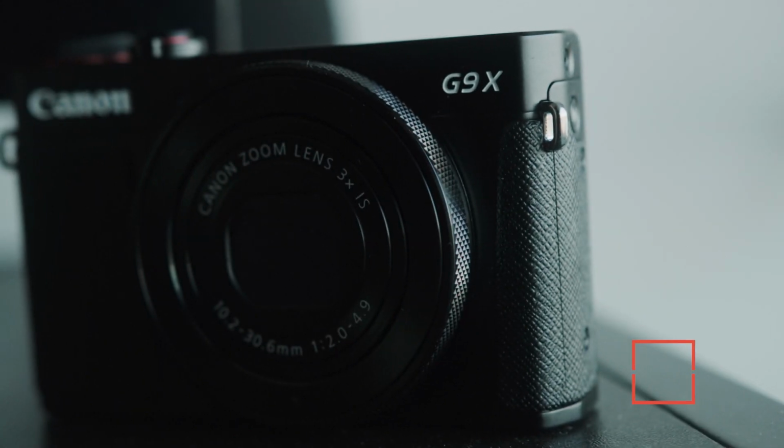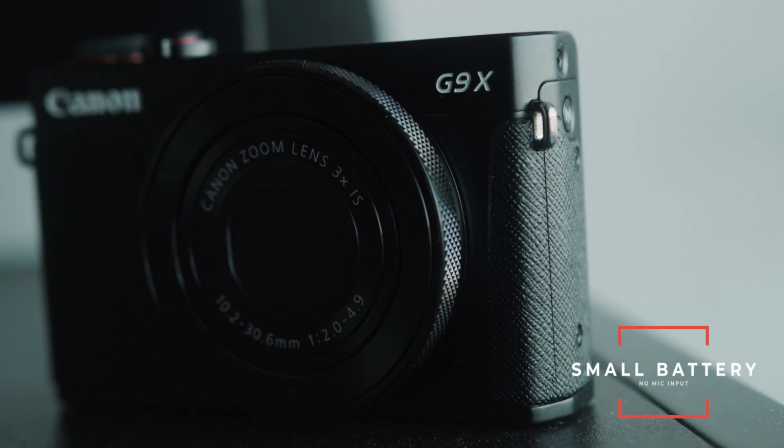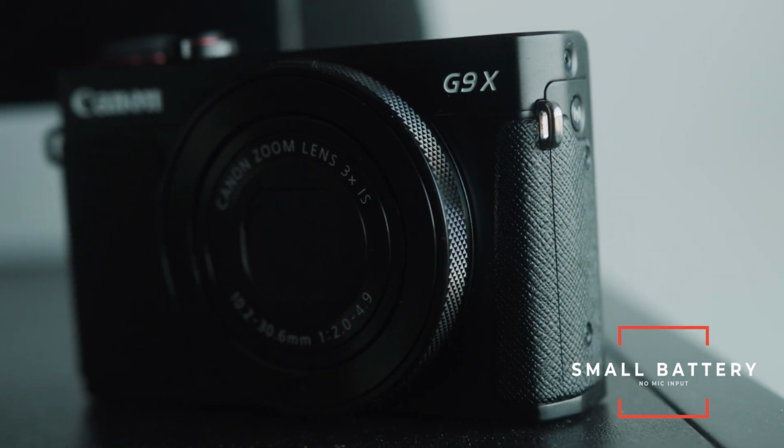But 2 things that I should mention is that the battery life is pretty small. You will definitely have to get a spare, and it does not have an input for external microphone. Again, it's a casual camera. For something with an external microphone input, I have a camera later for you in this list.